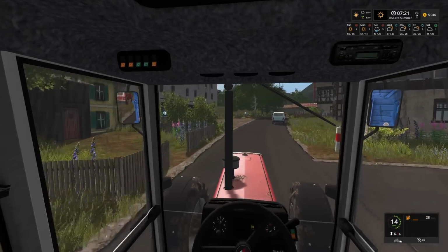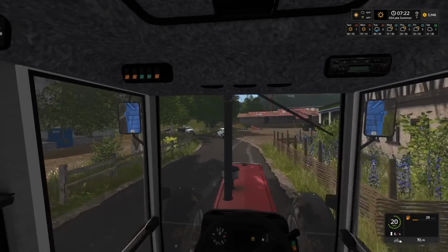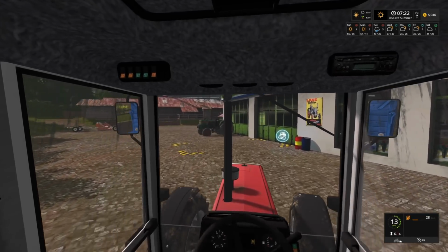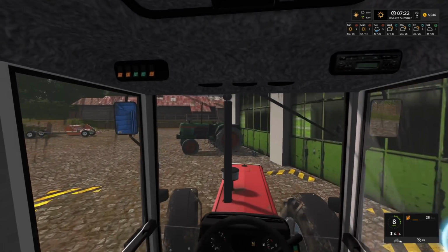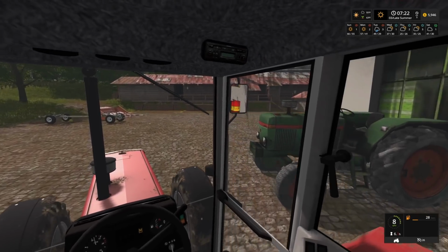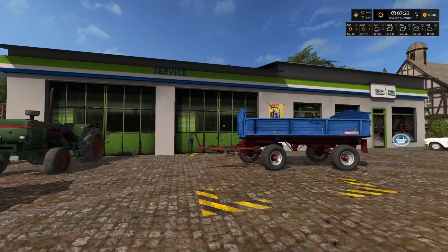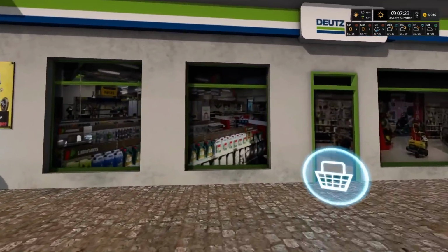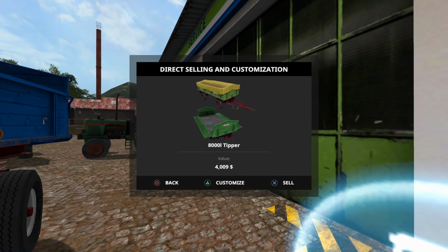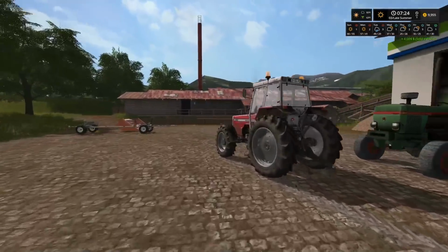Right now, I think I'm going to keep my tractors, just because. I'm going to sell this trailer, the other trailer, the convertible plow. I have two plows, so I'm going to get rid of that one because that one's worth the most money. So that's got to go bye-bye. I get $4,000 for that, so that's not too shabby at all. There. Now we're back up again.